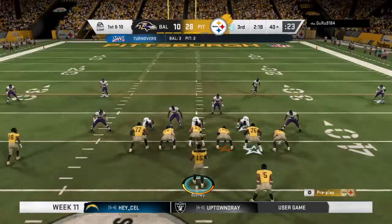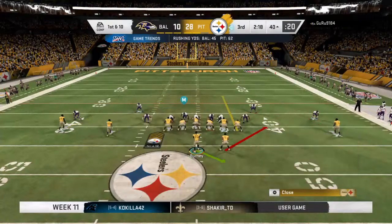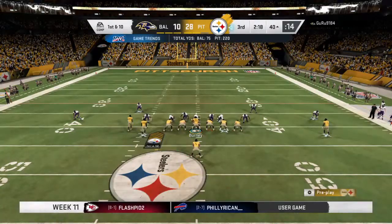Let's go now. I got it. Man left, man left. Hey, we got 3 down. Check, 80 weapon. Showing it. Switch.